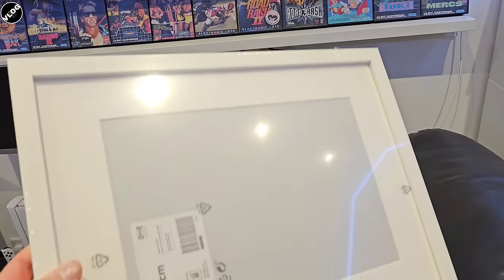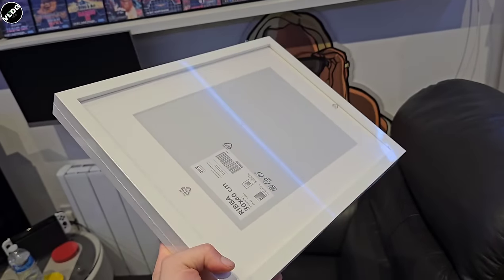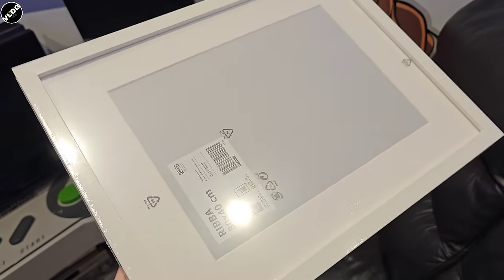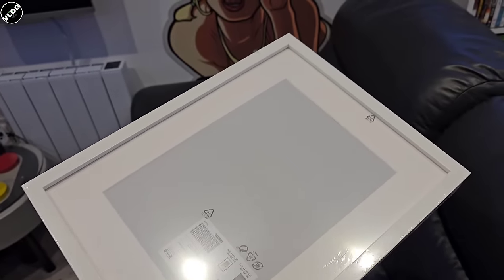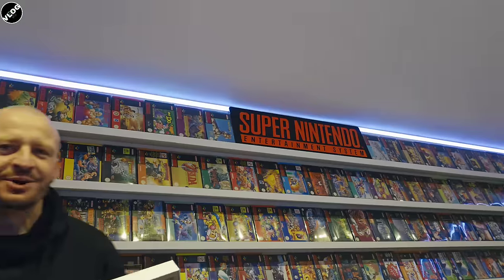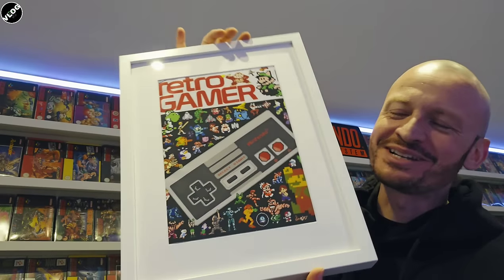Final purchase from IKEA, a picture frame. Yeah, this is something else I've been thinking about doing for a long time. I'm very proud of what's going in here, so hopefully this is going to display well and we can find a nice spot for it. Okay, so I've got it all framed up, and like I say, this is something I'm very proud of. It was very much a collector goal of mine, and yeah, I think it's nice to sort of display that in physical form, and that is this copy right here of Retro Gamer magazine.